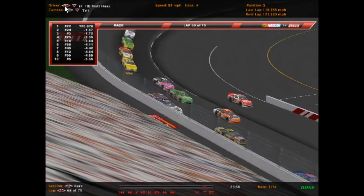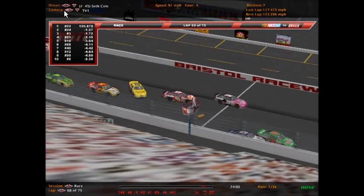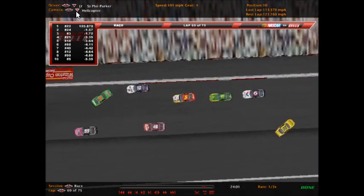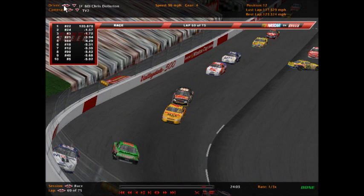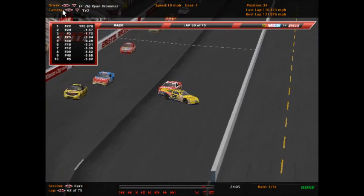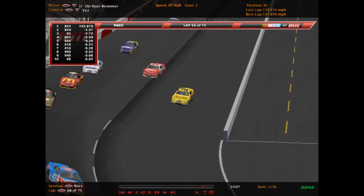Several cars had to get off the gas right there. Seth Cole, Matt Haas, and Rob Evans got together, and Ryan Brommer got turned. So did Haas. Rob Evans caught up, and there's where Flickinger got into it. He came to a stop. And Flickinger already having a problem, that did not serve well for him.